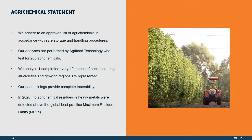We are able to trace the use of agrochemicals using our paddock log records. Our paddock logs provide complete traceability. Traceability that goes all the way back to which garden they came from, the specific batch of agricultural chemicals they were sprayed with, as well as the machinery that was used for application. In 2020, no agricultural chemical residues or heavy metals were detected above the global best practice maximum residue limits, MRLs.